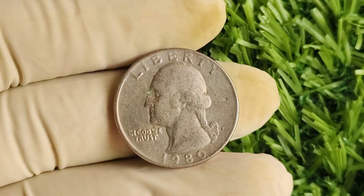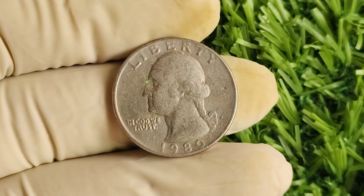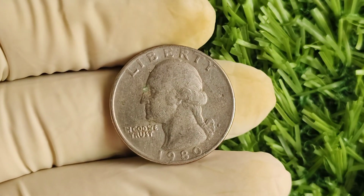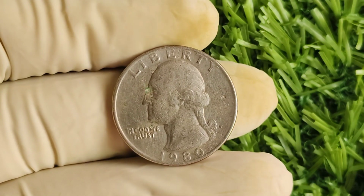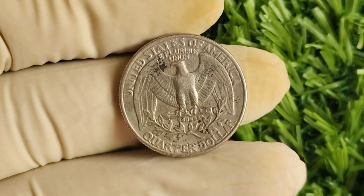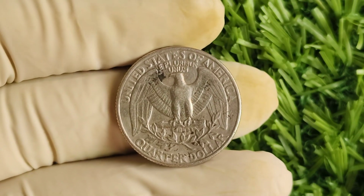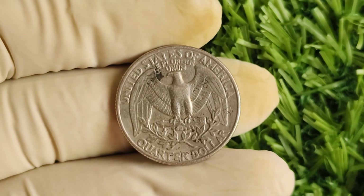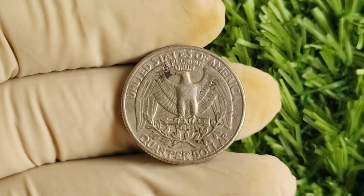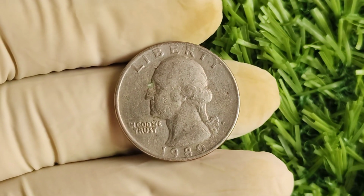Let's look at a few real sales just to prove we're not blowing smoke. One 1980 P quarter in MS 67 condition with minor doubling sold for $18,000 back in 2023. Another one, same grade, sold for $42,000 just 6 months later. Why the jump? Market demand, baby. These coins are heating up. That came with both a perfect grade and a dramatic doubling error. That's the unicorn. But every coin collector knows, unicorns exist, and they come in the form of forgotten change.